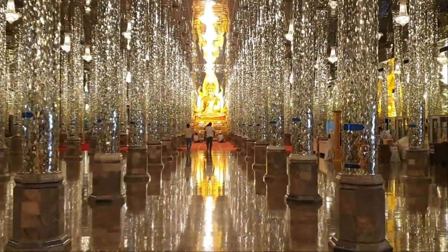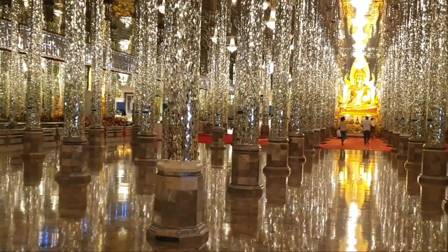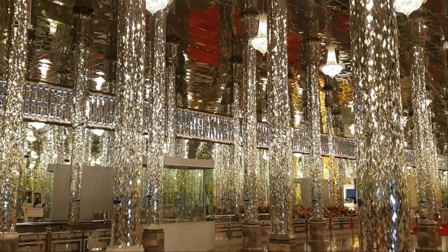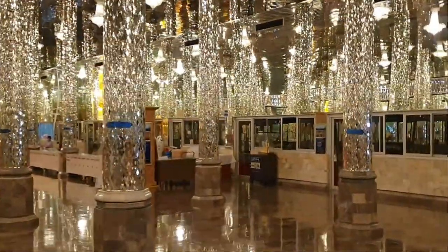And as we walk down the centre of the room here, and you see the Buddha at the end, you get a perspective of just how beautiful this place is. It really is something to behold. If you're in the area, guys, don't hesitate to call in. It's free admission, and I'm sure that you won't be disappointed.